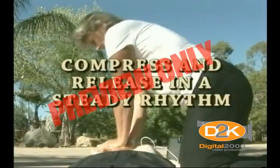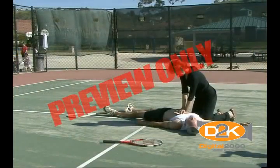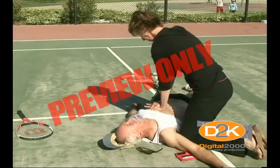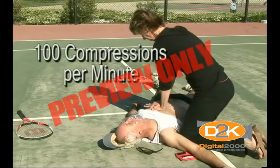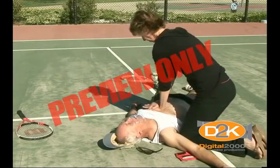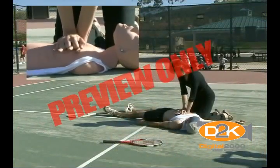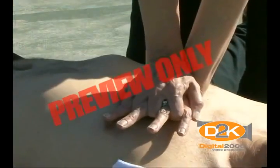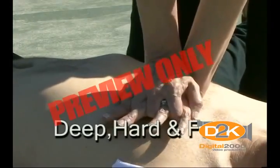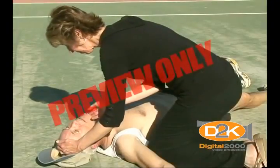Release the pressure completely after each compression, allowing the chest to return to its normal position, which will allow the heart to refill with blood. The compression rate must be at least 100 compressions per minute. You should compress and release in a smooth and regular rhythm, making sure you do not bounce, rock, or bend your elbows. To perform effective chest compressions, you need to press deep, hard, and fast. Provide 30 compressions. Then, A.